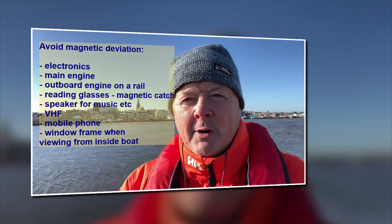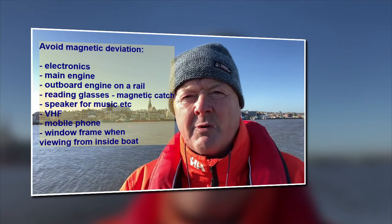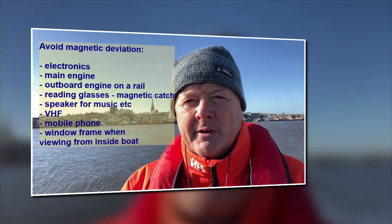And of course the mobile phones, we're always carrying them. Put it down, get it away from you, at least 1 meter away from the compass when we're using it. So that's it, I'm ready to take my bearing now. So I'm going to start with Rose Street and swiftly move to Bright Street, and thereafter that we will move to the Black Man.